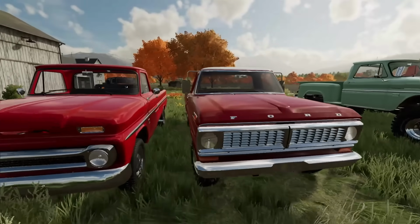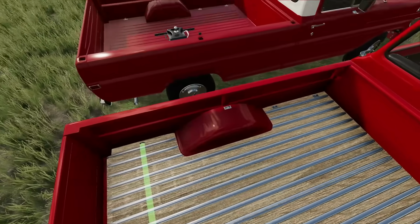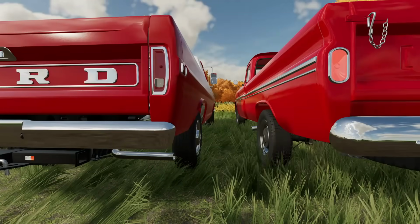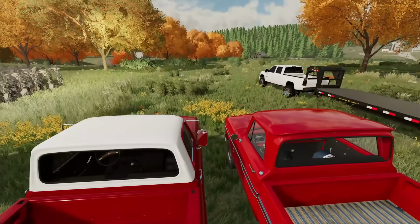The Ford's more rounded there. The C10 is more of a blocky design. Beds are very identical actually. I guess you can't really change too much on a truck bed, but very dang the same. This one has a gooseneck though. Body lines pretty dang similar. Mirrors are different. The interiors though, I think this one's slightly newer. It's got a bit of a different interior.